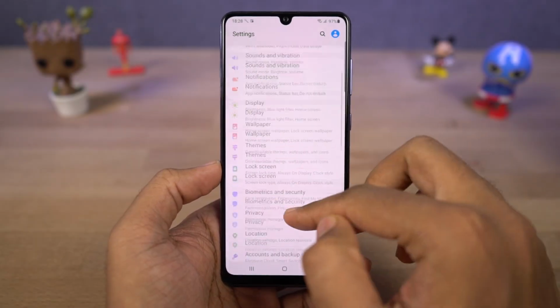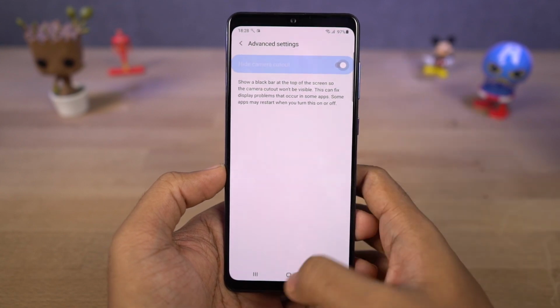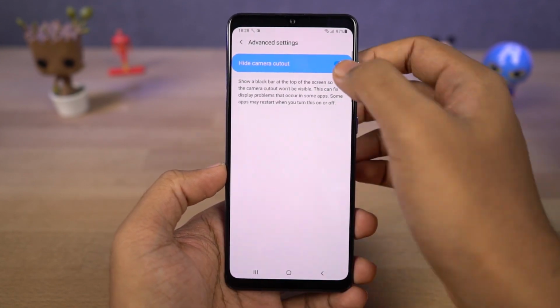Now going on next, we can even hide that notch. Now once you enable this feature, area beside the notch is completely blacked out. Status bar is moved below. Because of the AMOLED display, you won't even see the notch.